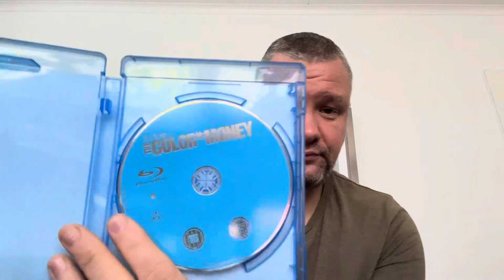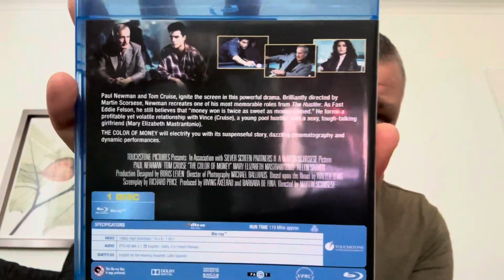It's available in Steelbook edition. I'm not going to pay too much for a Steelbook edition, especially when you don't get too many extras and stuff like that. And here we have the disc art. Really, no art. It's just a bare bones disc. No extra features whatsoever. That's really sad. But it's not just an excellent, it's a brilliant movie by Martin Scorsese and especially Paul Newman. I'm a huge fan of Paul Newman. He's such a great actor.